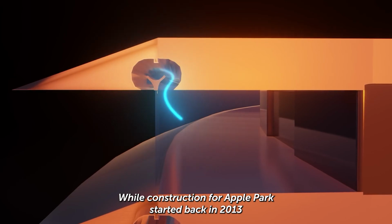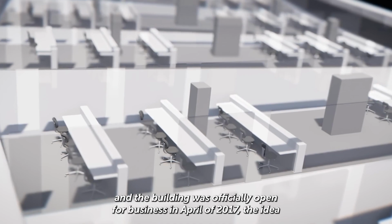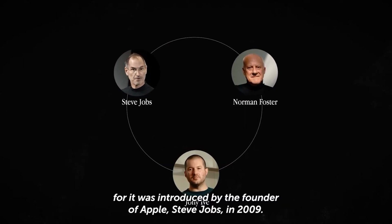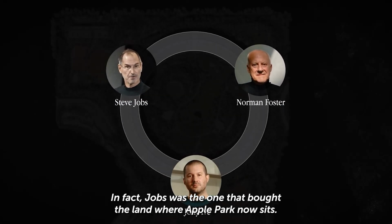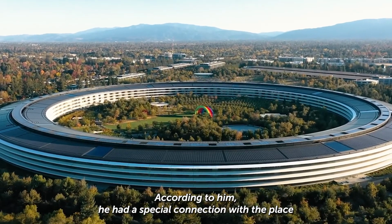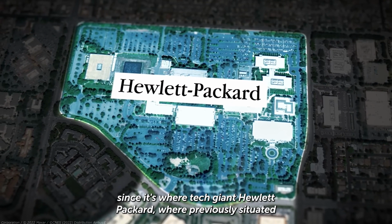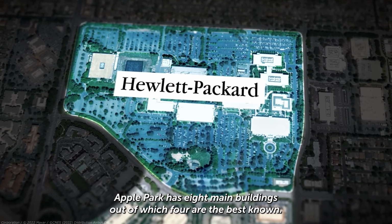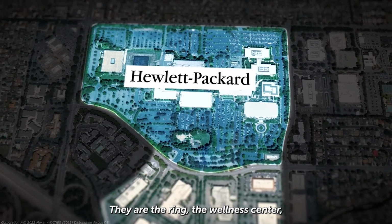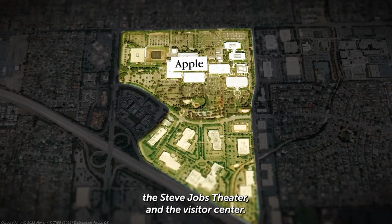While construction for Apple Park started back in 2013 and the building was officially open for business in April of 2017, the idea for it was introduced by the founder of Apple, Steve Jobs, in 2009. In fact, Jobs was the one that bought the land where Apple Park now sits. According to him, he had a special connection with the place, since it's where tech giant Hewlett and Packard were previously situated. Apple Park has 8 main buildings, out of which 4 are the best known. They are the Ring, the Wellness Center, the Steve Jobs Theater, and the Visitor Center.